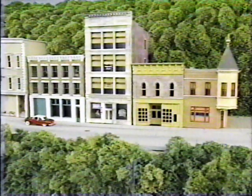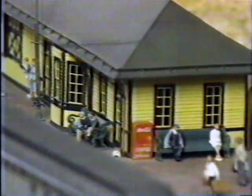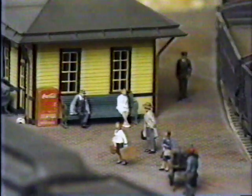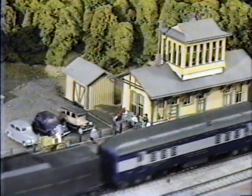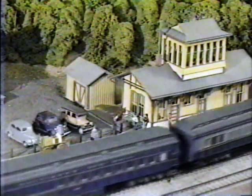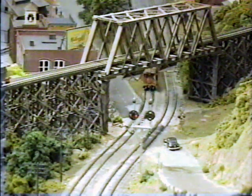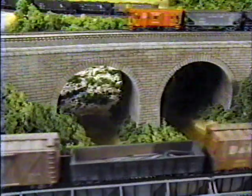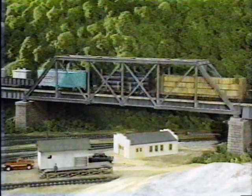Tell me about the scratch build structures. Well, I like the scratch build structures because you can build structures that are typical for the B&O Railroad. And we've built several of the towers and stations that we've seen along the B&O. We've also built structures that are suited to the terrain that we have here. For example, the trestles, the arch bridges, the trusses that we have.